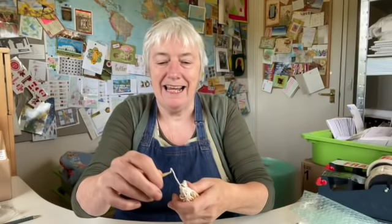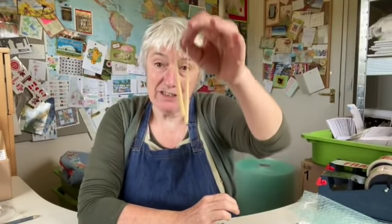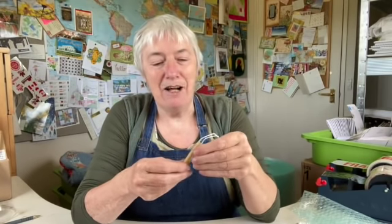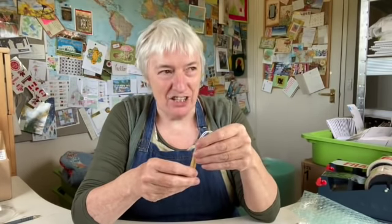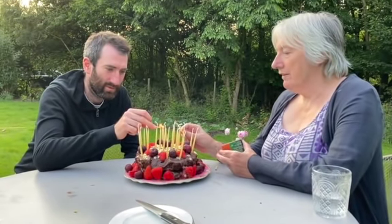which are tiny little pairs of beeswax candles. I'll just untangle one for you. There's one pair. So they come in pairs because that's how Ted makes them. And these are the candles I used this year on John's birthday cake. And we sat out in his garden, and I think we had 33 candles on the cake, because that's how old he is.